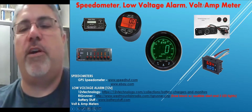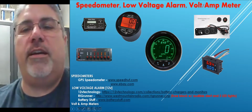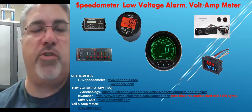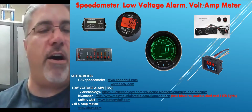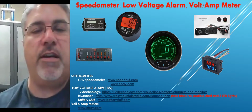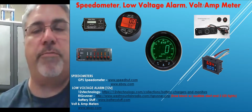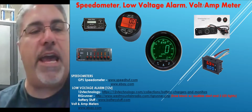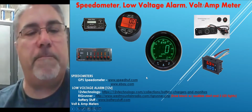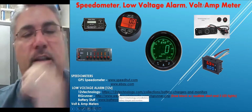Low voltage alarm, very important for your auxiliary battery. 12-volt Technologies LLC. It shows you what your voltage is at. It gives you a visual red blinking light and an audible tone whenever you drop below a certain voltage. It's telling you your battery's running down. That tells you, hey, we need to change our battery out soon, or if you have a problem. And it can also function as your main on-off switch for your entire auxiliary system. Okay. And you can find all this at 12volttechnology.com.